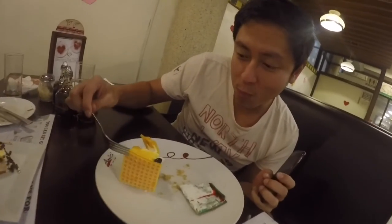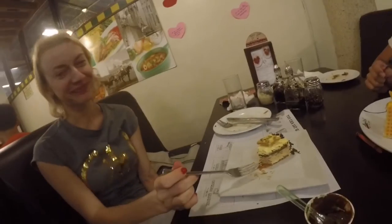We finally made a decision and we got some gelato cakes. I'm having the rouge. Great's having the mango. And Sana, the chocolate sans rival. And this gelato cake is so amazing.